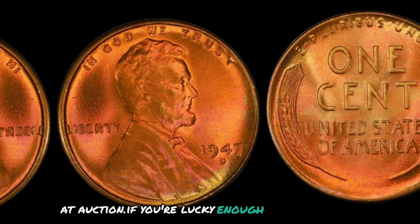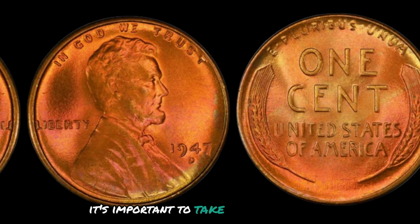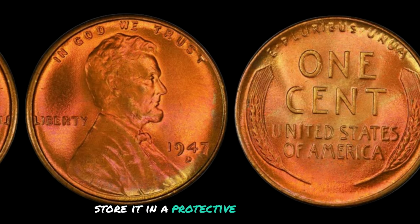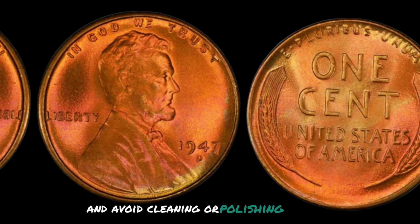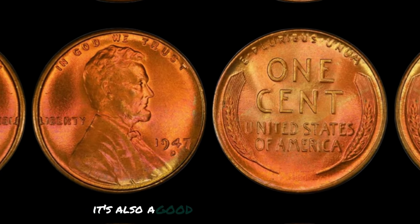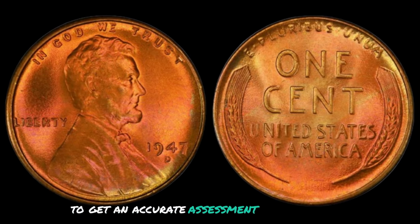If you're lucky enough to come across one of these rare pennies in your collection, it's important to take proper care of it to preserve its value. Store it in a protective case or sleeve to prevent damage, and avoid cleaning or polishing the coin, as this can reduce its value. It's also a good idea to have your coin appraised by a professional to get an accurate assessment of its worth.